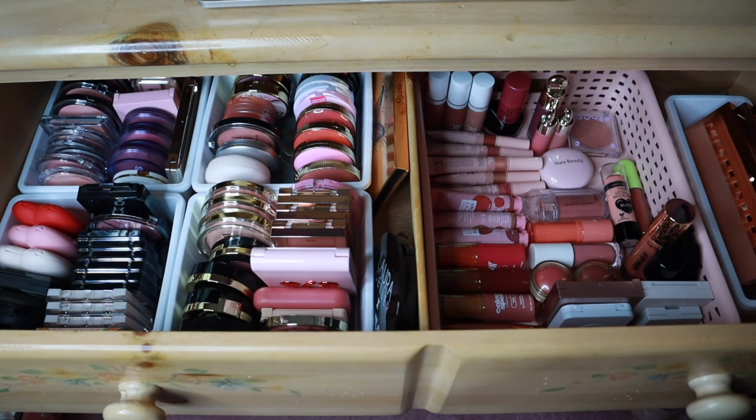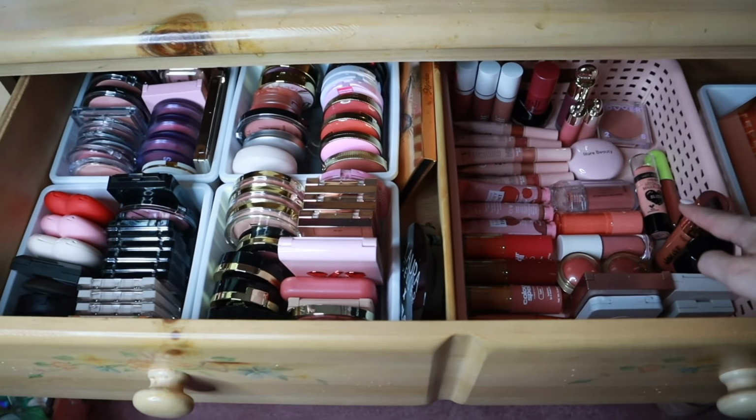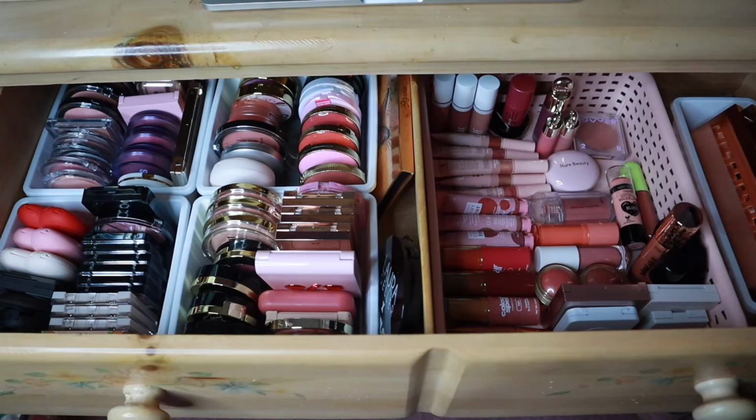Okay, so now my drawer is reorganized. Now you can tell definitely that I had to do something different here. These were not going to fit. I only had this small container here and then this, and I had my Hourglass palettes in that. That was not going to work.